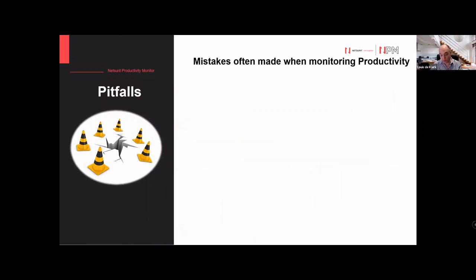Now, given that, I'd like to tell you about some pitfalls, mistakes that we have seen people make with this, not just with our software, but actually mostly when people use other software and then later on migrate over to ours. We definitely advise against the following things.